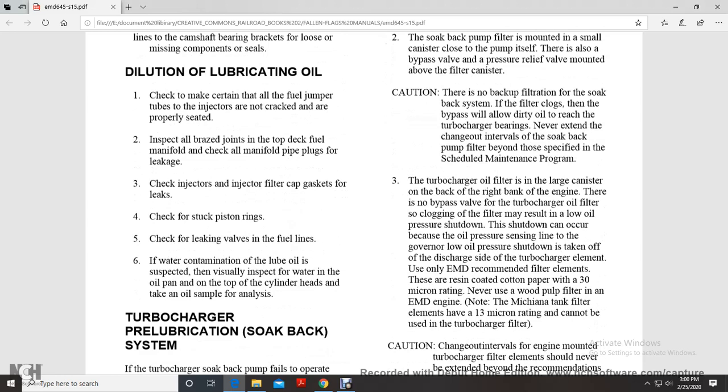Alright, check that all the fuel jumpers, tubes, and injectors are not cracked and are properly seated. Inspect all braze joints of the top deck fuel manifold. Check all the manifold pipe plugs for leakage. Check the injector filter cap, gaskets, and leaks.